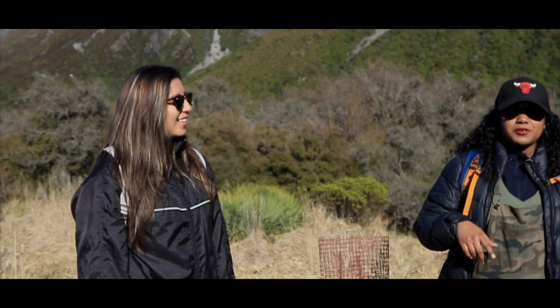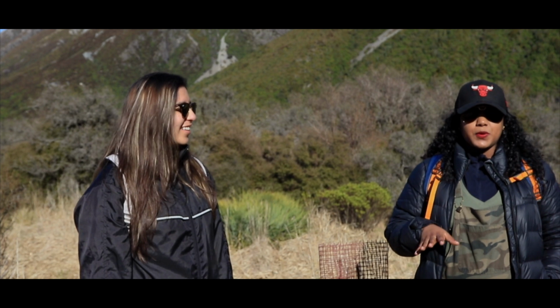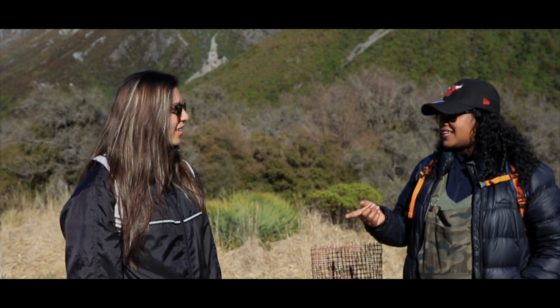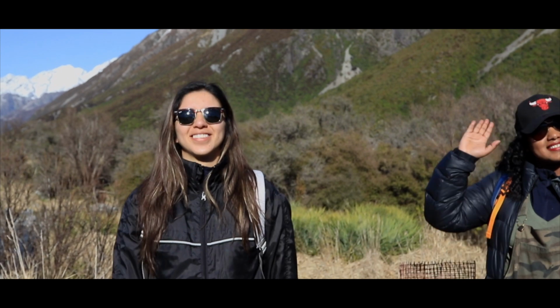So this was our actual first experience in a camper van. It was a cool night. Highly recommend for anyone who wants to do it. Yeah, let's do the Tasman track now and then we'll go to the Hokitika Valley. Yeah, awesome. So stay tuned for the next adventures to come.